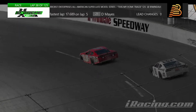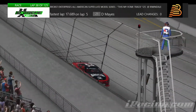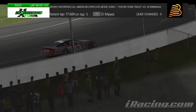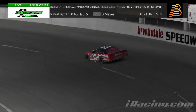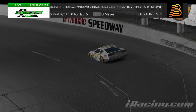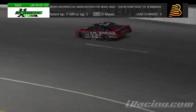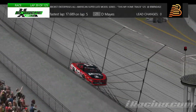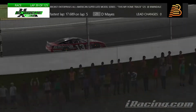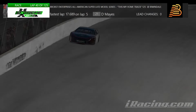Laps continue to tick away with Tyler Barnett leading. 39 on the board. Jackson, Caleb, Logan, Daryl, Tyler, your top 10 right now. 40 laps complete here at Irwindale.